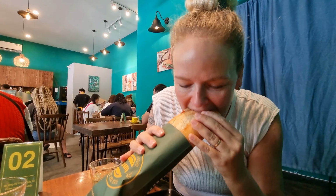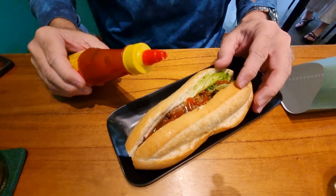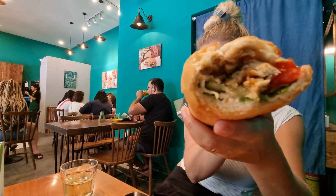Banh mi and cafe. This place was always busy and the banh mi's here are the best. I like that you could pick all your ingredients and the specialty drinks were great too.